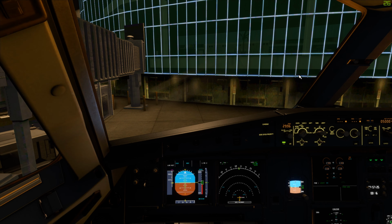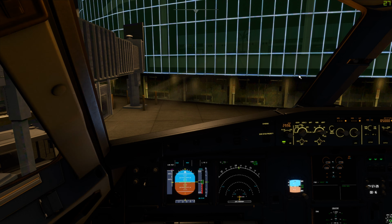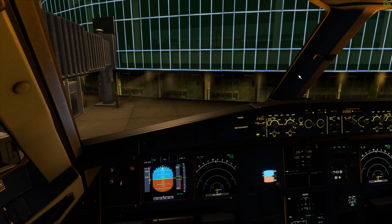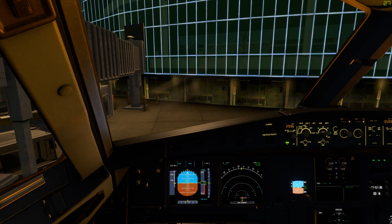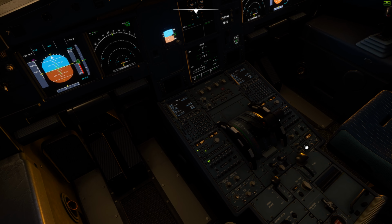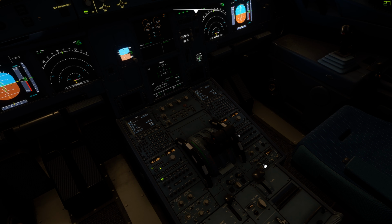Alright, American 1571, cleared to JFK, departure, then as filed, 5,000, flight level 370 10 minutes after departure, 124.85, and squawk 1427 in the box. American 1571, readback is correct. Push and start is at your discretion. Call me short of November for taxi. You can expect runway 8 right.